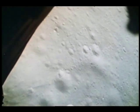Okay, I've got some less. 7% fuel. 20 at 1. 15 at 1. Minus 1. Minus 1. 6% fuel. 10 feet, minus 1. 8 feet, minus 1. Contact. Okay, Houston, the Falcon is on the plane at Hadley.